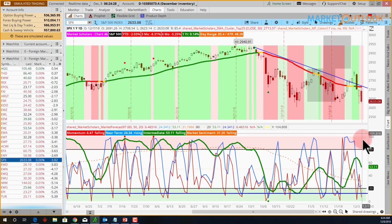indicators. So you notice though, when you do get strongly bearish, the near-term line will drop into the reversal zone, and we don't have that yet. Now, it doesn't mean it can't happen eventually, but we don't have that yet. The momentum line's falling. It didn't fall below the 5th percentile, like it did over here.